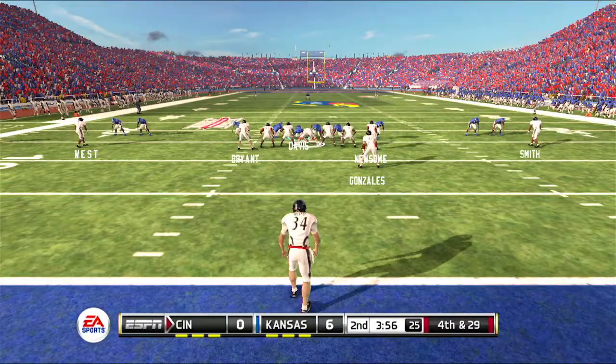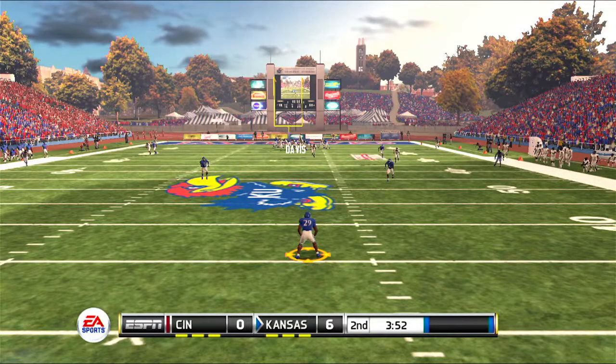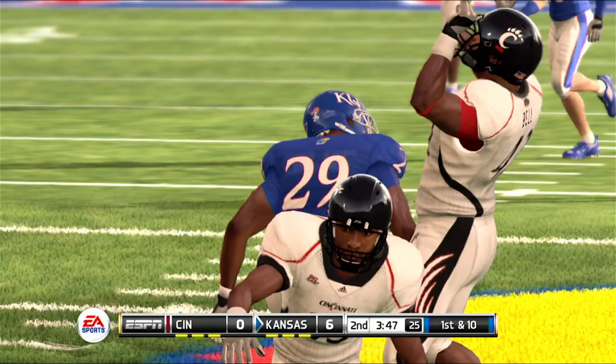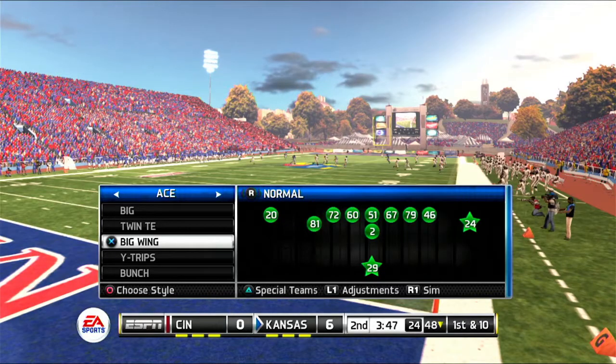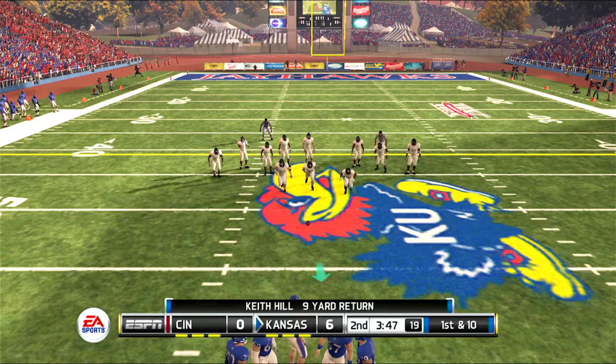Hill is back deep to return. Booming kick. He makes it to the 48-yard line. So he got a little on that return. Well, Brad, early it looked like there was an opening there, but the seam closed quickly. So they'll start this drive at midfield.